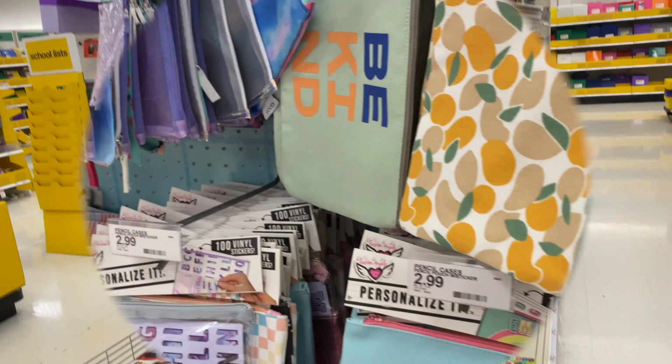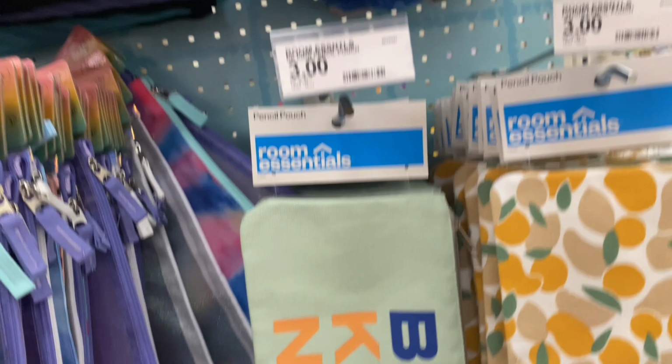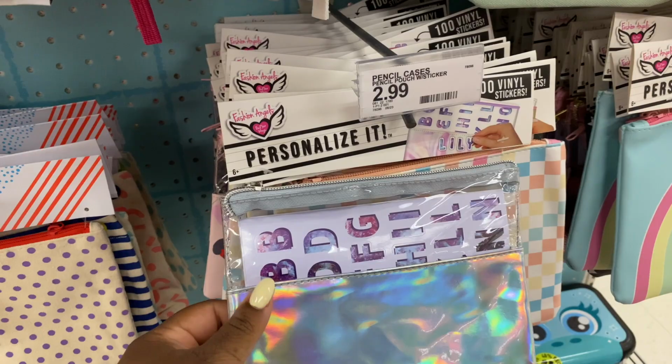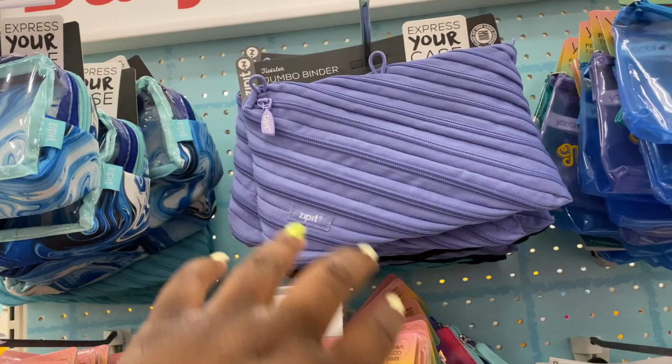So, looks like they have some cute little pencil cases. I like this little rainbow one. This one right here is $3. They got this one with different types of fruits on it, $3. This one says be kind, smile. This one has like a double zipper. They have different colors of those. That's really cute. It says personalize it with a little name or initials. These are cute right here, polka dot stripes. That's nice. They have these plastic ones. Then they have this one right here. And then these. So these are all $3.